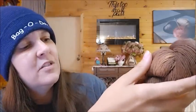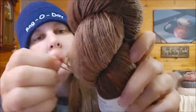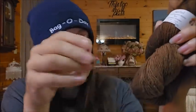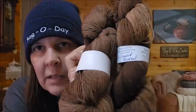Chocolate mousse. Oh, it's pretty and it's thin. 100% superwash merino, 370 yards. Oh, these are called roasted chestnut. That's the color of them. I'm not sure why I said chocolate mousse on the front. These are roving style. 2 weights probably. Maybe, you know, roving goes from thick to thin, so I can hope that it hits a 3 weight in some spots. Although I don't like yarn this thin, that color's to die for, and I'm going to keep it.